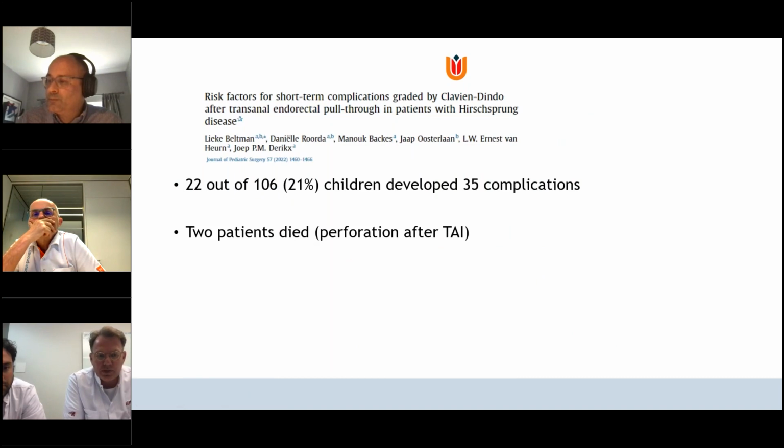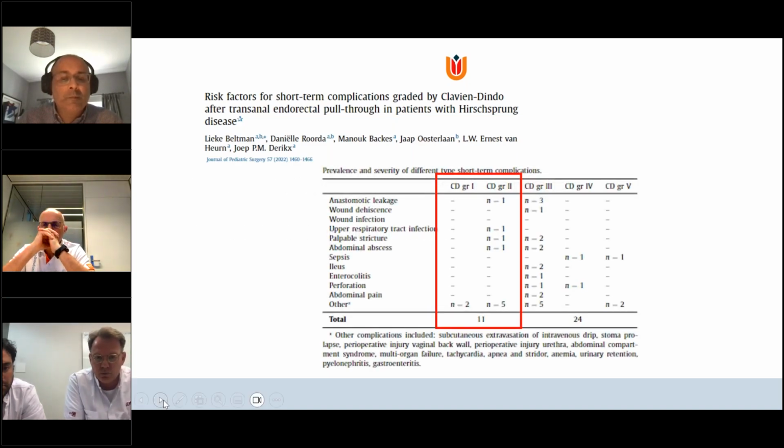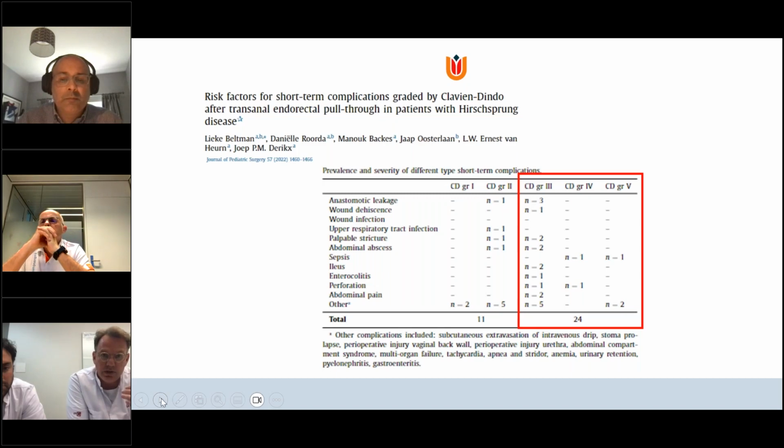We also reported on our complications recently in 106 kids from the last 10 years, and 22 of them developed complications. In the next slides, you can see we had some minor complications, some wound problems and some other problems, but also some major complications. The 2 deaths that we reported were because we had to do some really early transanal irrigations after the surgery, because we quite often saw a distended abdomen after the pull-through procedure, and we had to start irrigation on day 2 or 3 after surgery. We made a perforation, probably in the anastomosis, soon after surgery. Unfortunately, we lost 2 kids because of this really nasty complication.